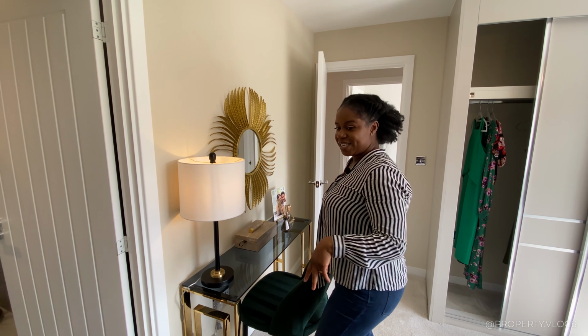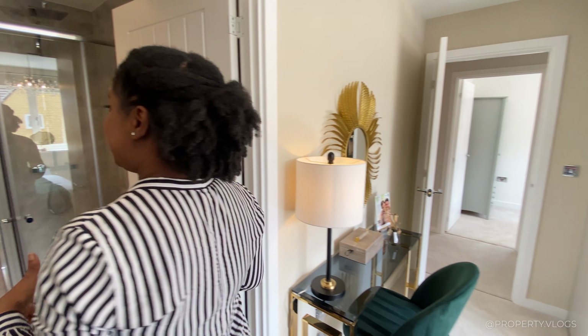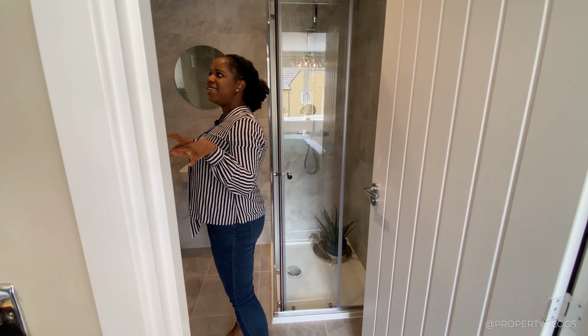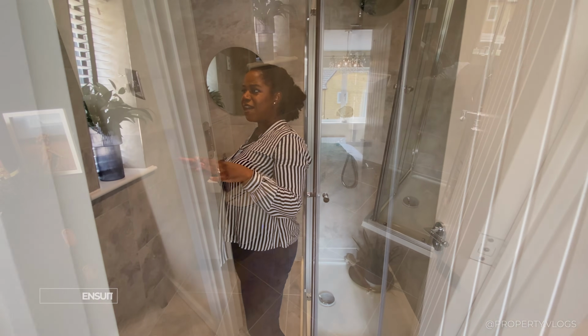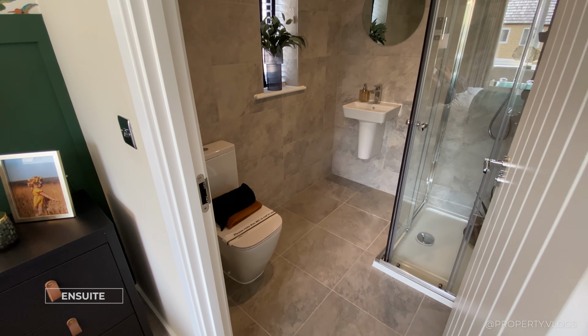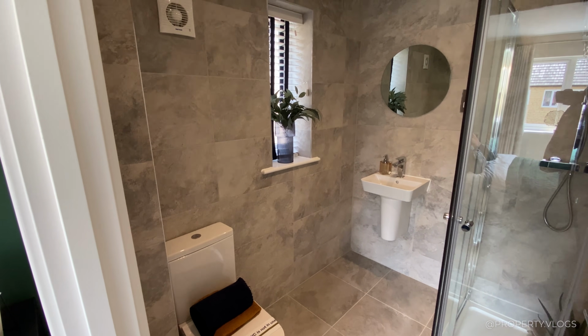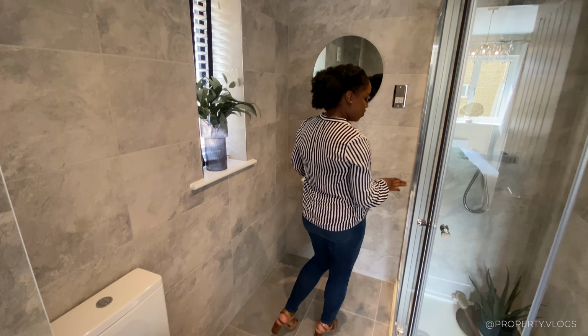So you've got here the ensuite. The ensuite is a 3-piece suite, as you'd expect. Very nice and kind of like, there's a nice ambience and vibe in here. Fully tiled, so it's kind of moody here. You've got your toilet there. You've got your sink, floating sink, and then you've got your shower here.